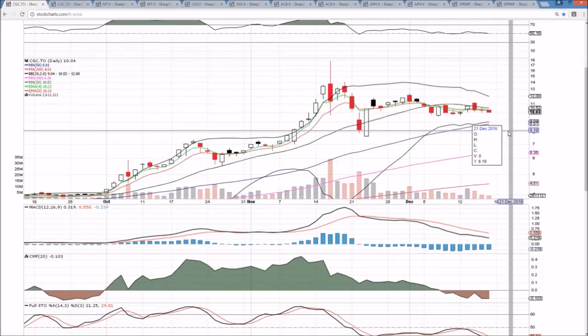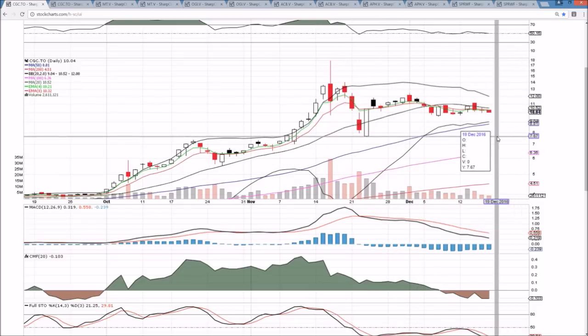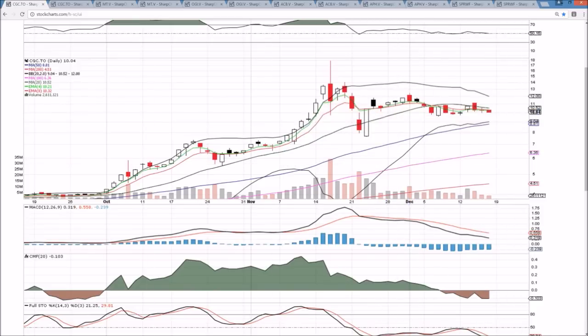So I personally would have my money in cash, waiting for another opportunity to arise or waiting for the bulls to prove themselves by breaking the lower high pattern on the daily time frame that is still intact on most of these names as we've been consolidating tightly and sideways over the past month. So we'll see how next week goes.